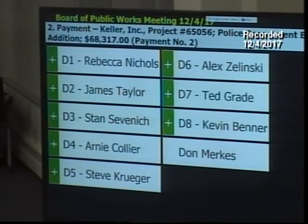Incorporated, project 65056, Police Department Evidence Room Addition, $68,317, payment number 2. Motion made by Alderman Zielinski, second by Alderman Kruger. Okay. Any further discussion? We'll take a roll call. Motion carried on roll call 8-0.